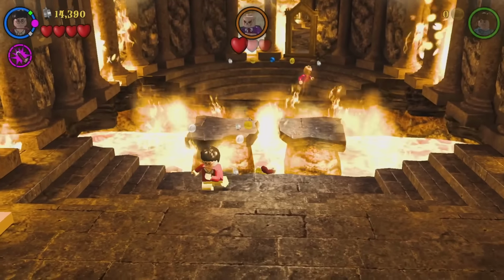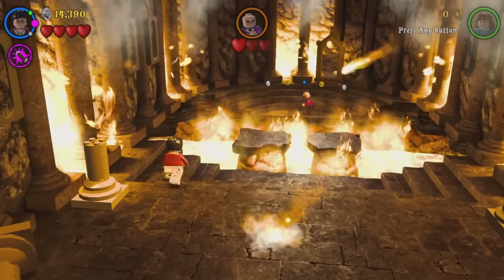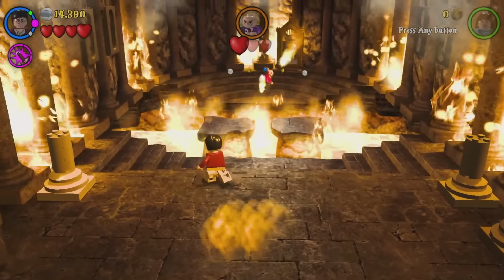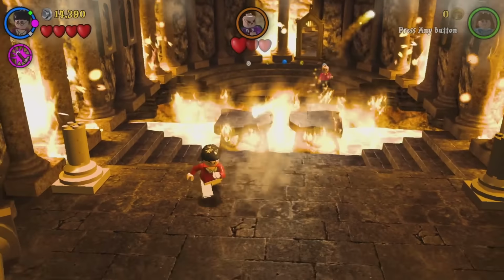Oh, the boss fight still continues. Okay, I thought that we'd have to restart it. That's actually so funny. It seems like dying really doesn't matter in this game. It's like you lose a bit of money, I'm pretty sure, but other than that, you still get to continue the boss fight from the exact same spot.